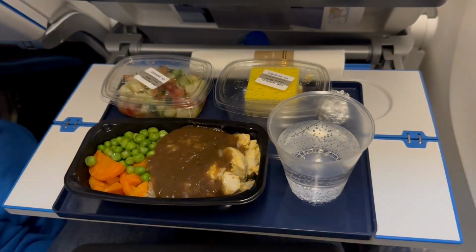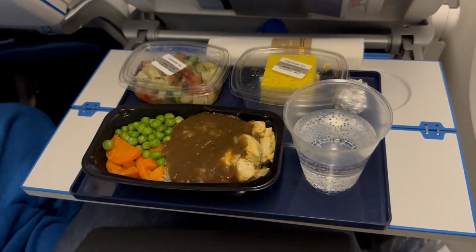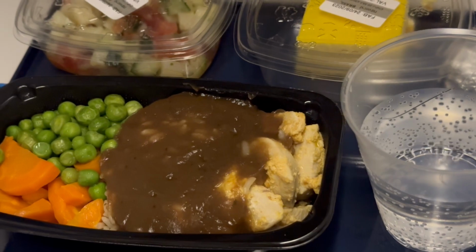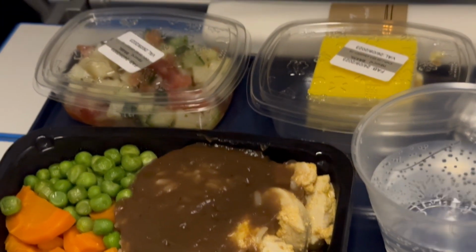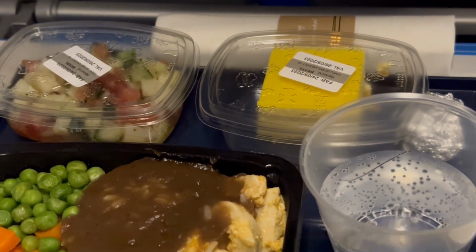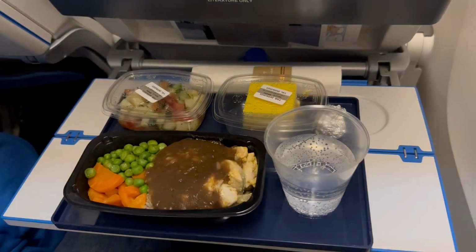Soon after takeoff, we were served our first meal, where we were given the usual choice between chicken and pasta. Now I went for the chicken, and it was served with a small salad and a piece of cake, and of course, a drink of your choice. Now after dinner, the cabin lights were soon dimmed and it was time to get some shut-eye.